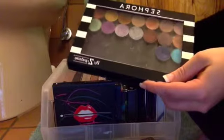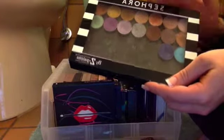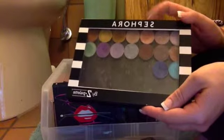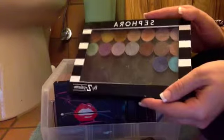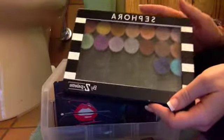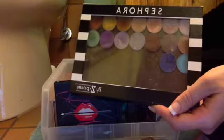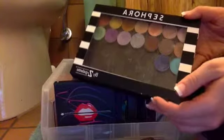I did just recently receive a new Z palette in the mail today because I am planning to fill this one with my dual chrome shadows that I got from Makeup Geek. I'm still waiting for the order, and what's funny is that I ordered the Z palette after I ordered the shadows, and I got the Z palette first because I ordered the Z palette from Ulta.com.